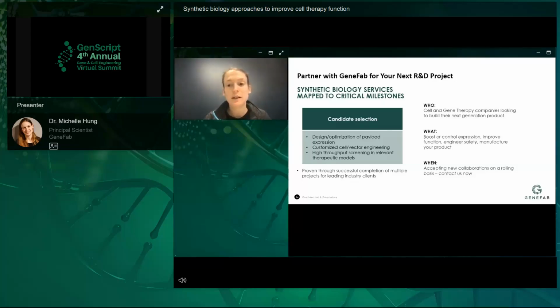So we're looking to partner with cell and gene therapy companies that are looking to build their next generation product. We can do many things, including boosting or controlling expression, improving function, engineering safety, and manufacturing your product. And we're accepting new collaborations on a rolling basis, so please contact us now.